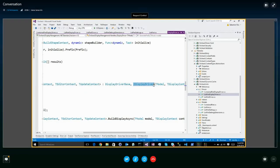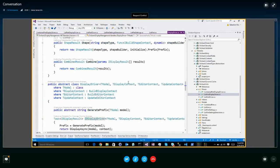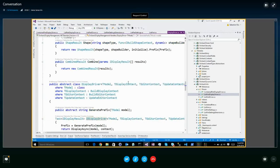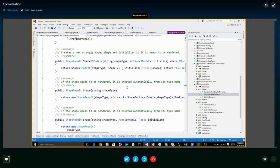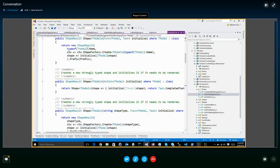Why did I do that? To be able to reuse it everywhere. This interface and all the plumbing for that is only in Orchard.DisplayManagement. It has nothing to do with content management at all. The idea being we can reuse it in many modules, which I did explicitly. So this thing and all the placement and shape support is in display management. You see, Orchard display management doesn't know about content items at all.